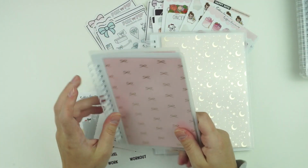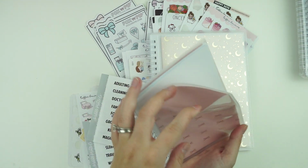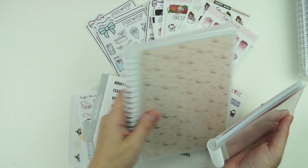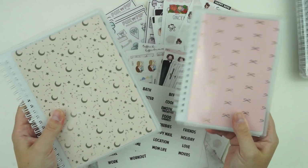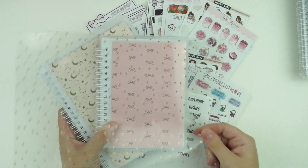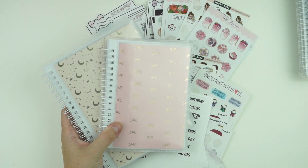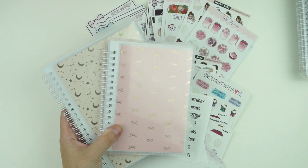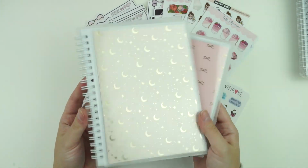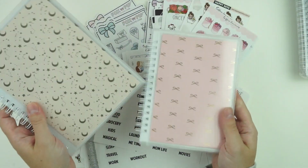What I did for this was take a piece of colored paper. I picked a pink paper and this peachy nude color, I guess. Then I put acetates on top of them. I cut down large ones, cut a front and a back. This one here is from my shop. We do have bow acetate packs in the shop currently. And the one from here is from Sparkly Paper Co. I don't know if this is still available in her shop, but it's a really pretty one. She has some really cool acetates, so definitely check her out as well.